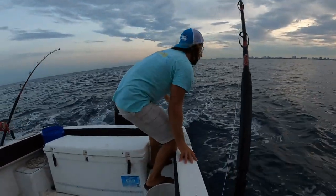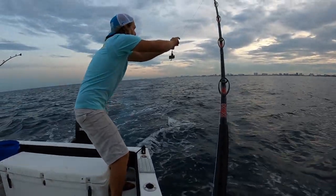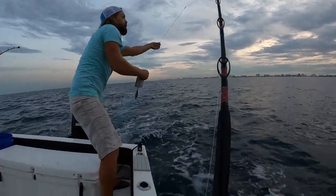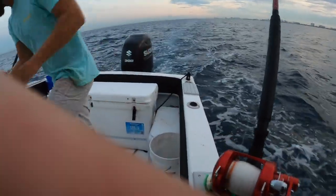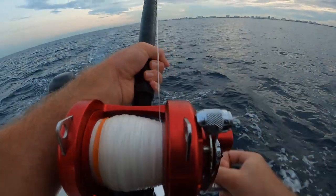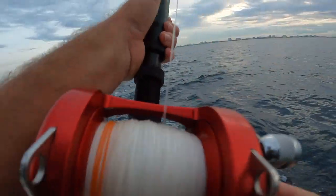Now Chris gets that planer off. Go in. We run inline, playing a rig, simply that. Oh, is it what I want? I don't know. Had him skipping for a second.